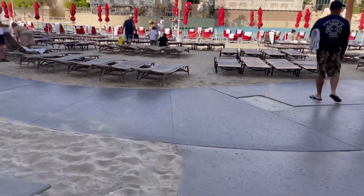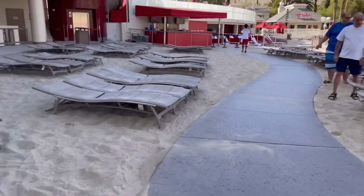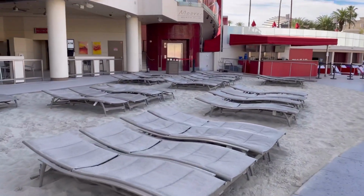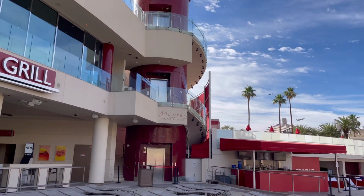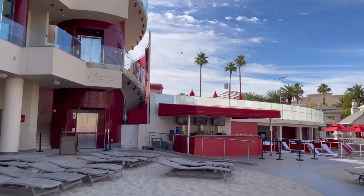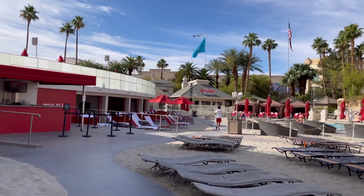If you're staying at Delano like I was, you have access to all this. This is going to be at Mandalay Bay, 2 pools, a big wave pool like they call the beach, and also a lazy river. Plus Delano has its own pool too. Right now I'm going to take a left and take you up this way first.